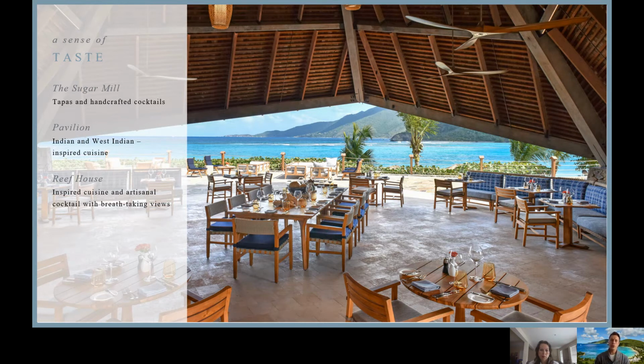The Sugar Mill, which is just down on the beach, is really an international tapas and seafood heavy restaurant. This is where you're going to get those big family style platters sitting on the beach, a glass of Sauvignon Blanc in your hand, a beautiful gin and tonic waiting for you, really beautiful, authentic seafood, all local, of course.